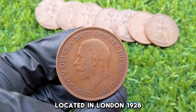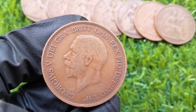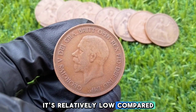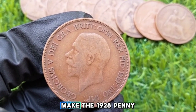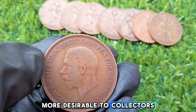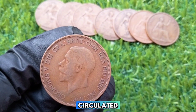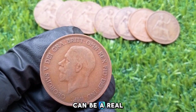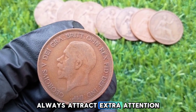1928 wasn't a particularly high production year for pennies, with around 27 million coins minted. While that might sound like a lot, it's relatively low compared to earlier years when over 100 million were produced annually. The lower mintage numbers make the 1928 penny more desirable to collectors today. However, most of the coins that remain were heavily circulated, so finding one in pristine condition can be a real challenge.